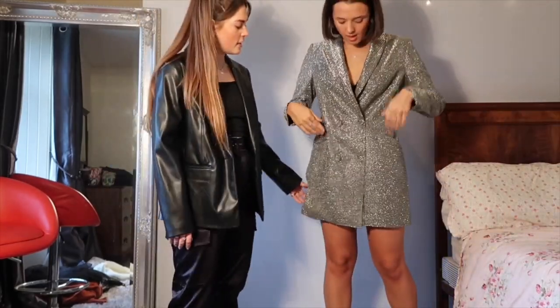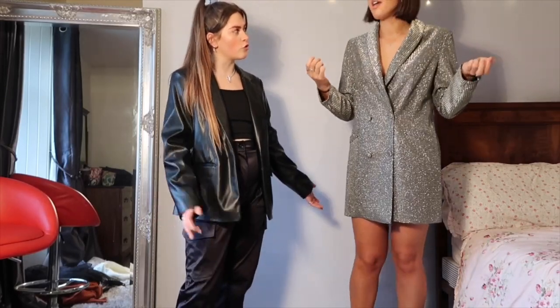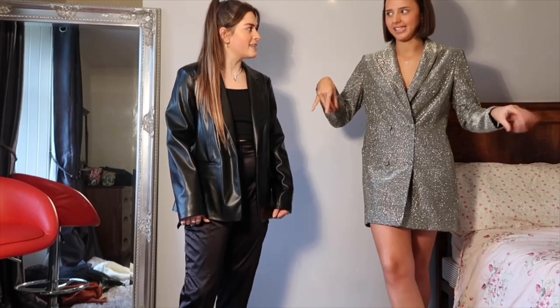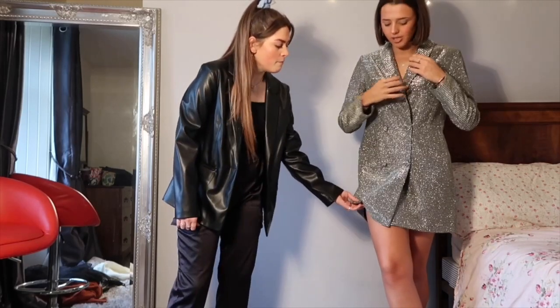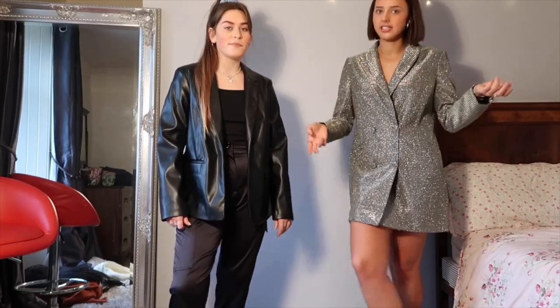One thing I would say is it's quite long. Yeah, it's quite long. Like it's okay for you because you're quite tall. Yeah. But like if you're my height, for example. Maybe you're small, you might have to size down instead. Yeah, down. I mean, depends what kind of fit the blazer dress. Maybe get your mum to wonder web it. You know, give it a little wonder web. You can easily wonder web it, yeah.